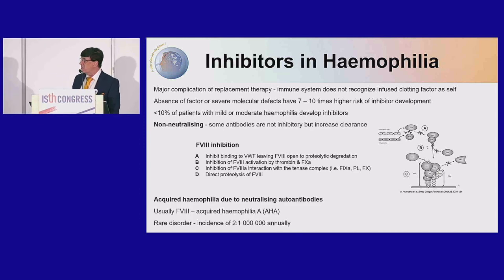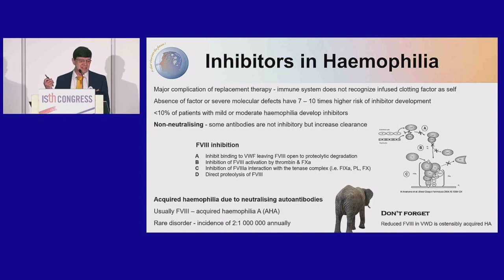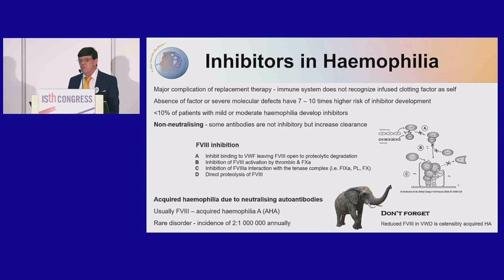We mustn't forget we're also talking about acquired haemophilia, which is almost always acquired haemophilia A, and we're talking about those antibodies as well. The elephant's there because they never forget, and he's there to remind me to mention that the reduced factor VIII that we see in von Willebrand's disease is ostensibly also acquired haemophilia, but of course it's not immune mediated.